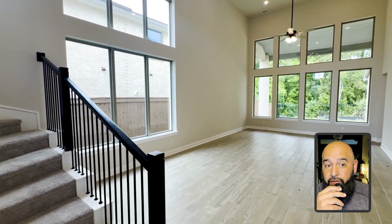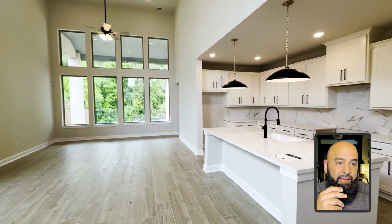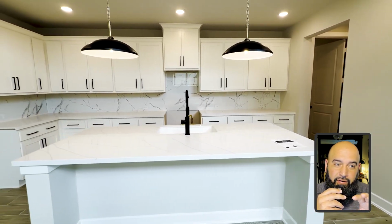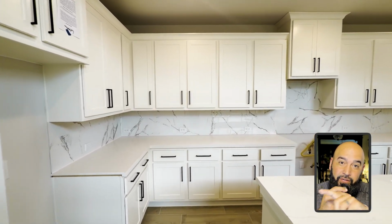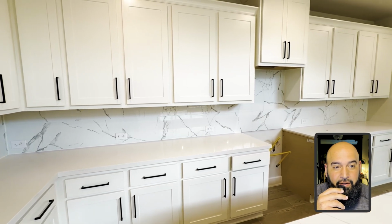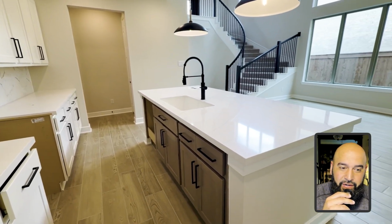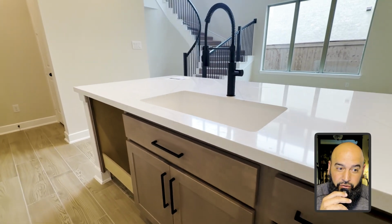If you park in the garage, you'll come in right here into your big open great room, kitchen, dining, living area. As you can see, huge island. One thing I really like about Westin is they usually use really nice fixtures and hardware. You've got the black hardware on the white cabinets, those black pendant lights over the island, and then you'll have all your appliances in here. Obviously you don't see the appliances right now, but you'll have your cooktop, your dishwasher, everything like that. The only things they don't come with are the refrigerator, washer, and dryer.